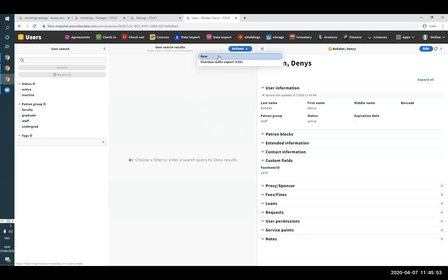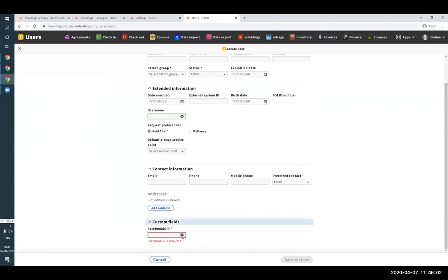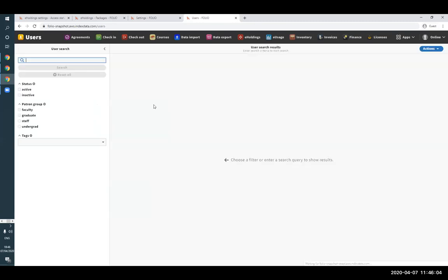Also, custom fields can be edited when you're creating a new user. So it's basically the same as in edit, but in create. I believe that's all from my side. If you have any questions, I'll be happy to answer. Thank you.